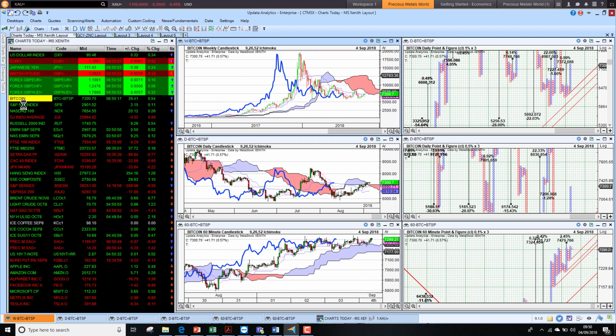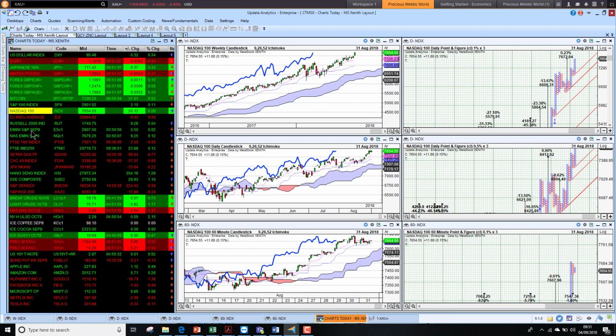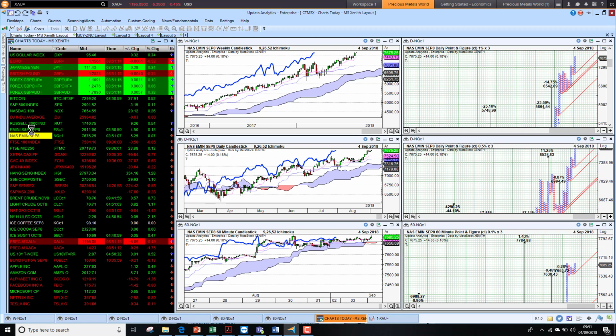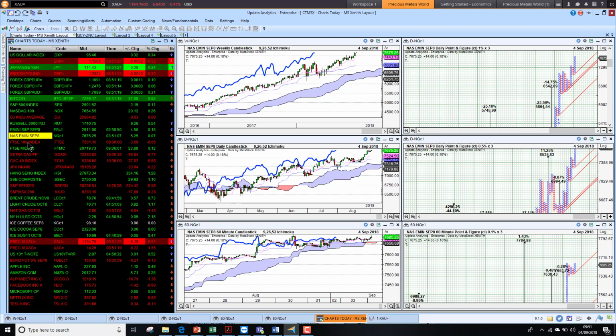The S&P 500 index we're seeing, of course, was shut yesterday, so we are where we were on Friday, still looking pretty bullish in all three time frames, and the Nasdaq had quite a strong showing on Friday as well. If we look at the futures, the S&P future is up about 1/3% this morning, so it does suggest that the US market will open higher. Nasdaq up 0.2%. Has been fairly flat, the future, the last few days, so it'll be interesting to see.